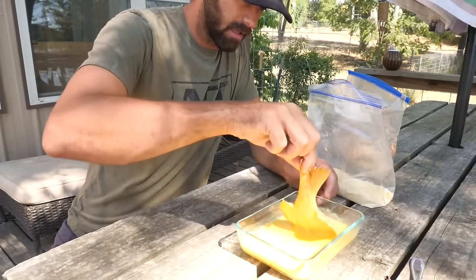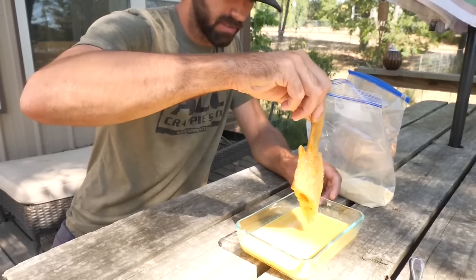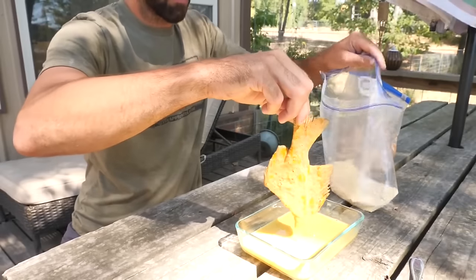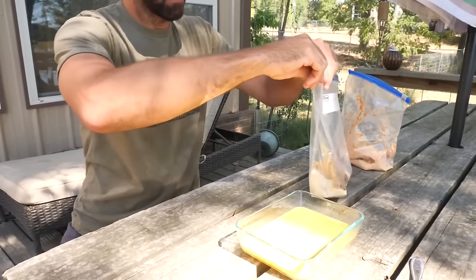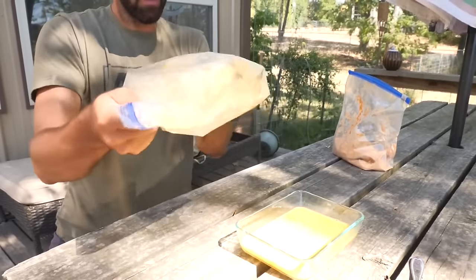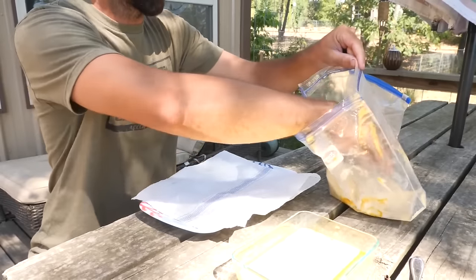There you go, just a little shallow dish, the egg whisk. And those of y'all who have been watching for a while, you see that we do this all the time when we're cooking fish this way, and also when we're cooking frog legs, maybe even deer meat, if we want that extra crisp. So we got him in there. Kind of shake them up a little bit. Got a plate right here.